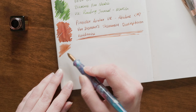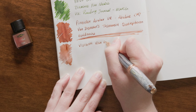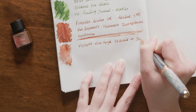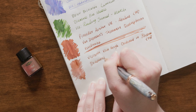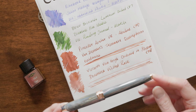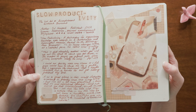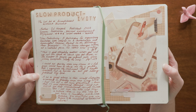So look at that. Then I have this Visconti Van Gogh in Orchid and Blossom with Diamine Wilted Rose from the 2024 calendar. Colors have lost all meaning to me. I almost want to say it's a brownish pink, but you could also say it is a pinkish brown. And I used this to write about Slow Productivity by Cal Newport. I thought it went well with this little postcard. I could write the book on slow productivity.